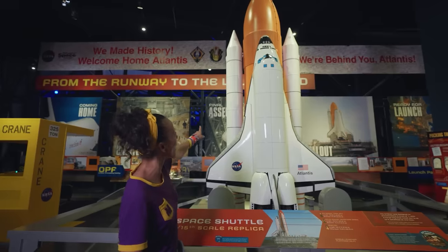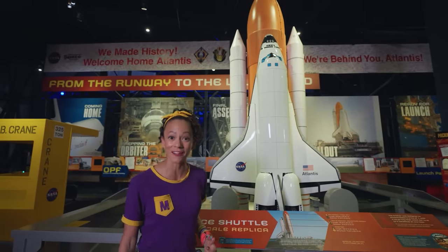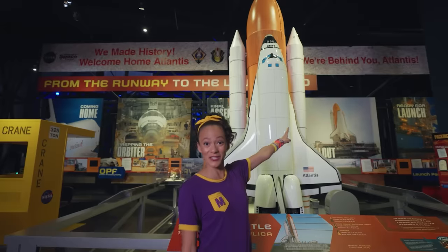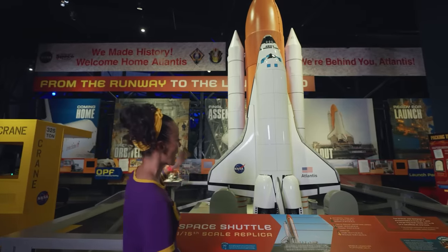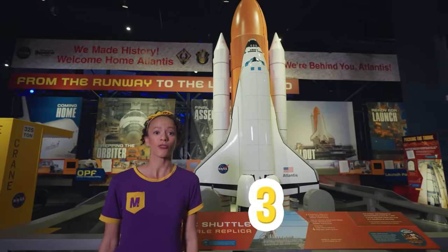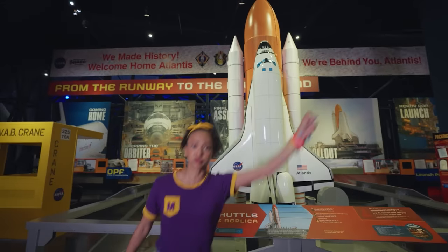And there's two rockets on the side. Will you count them with me? One, two rockets. And these rockets are rocket boosters to help the space shuttle boost into space like this. 3, 2, 1.